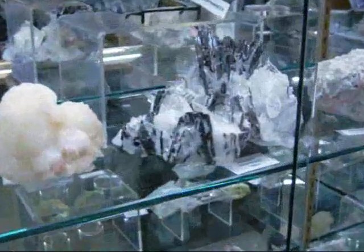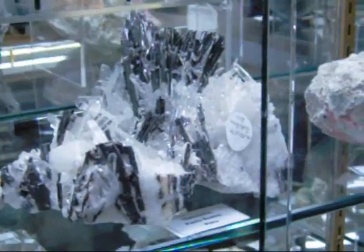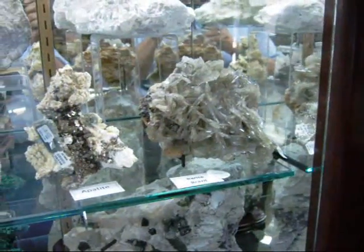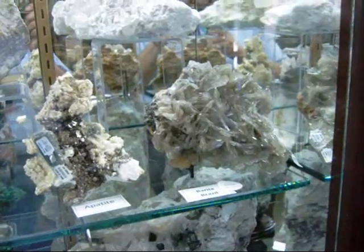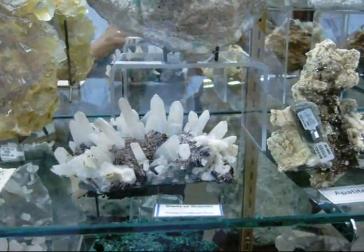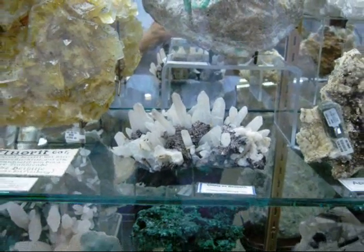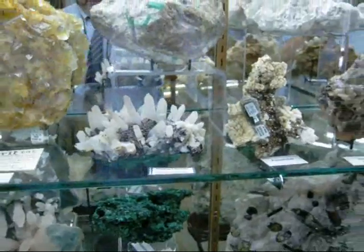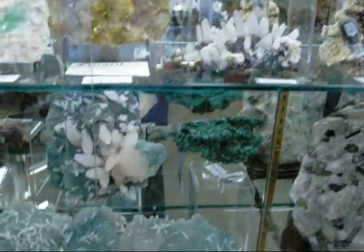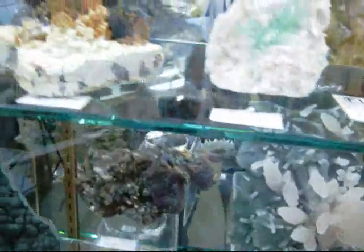Here's something really cool. It's called Hubernite. Isn't that awesome? Here's some barite from Brazil. Some quartz. Hematite. Some really neat looking stuff here. Some red quartz.